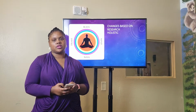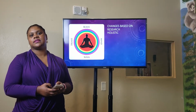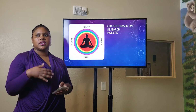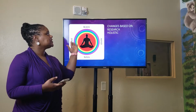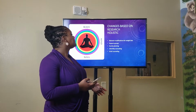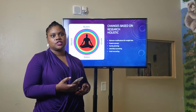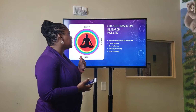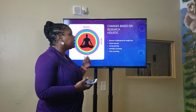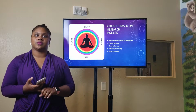Changes based on research. From the research that I found, the change that I think should be made is that the doctors should be paying attention to the patient as a whole. Mrs. G was told to lose weight. She was given medication, but she was not dealt with in the thoughts of her mind and her soul when it came to her having multiple miscarriages or a way of helping her lose the weight.